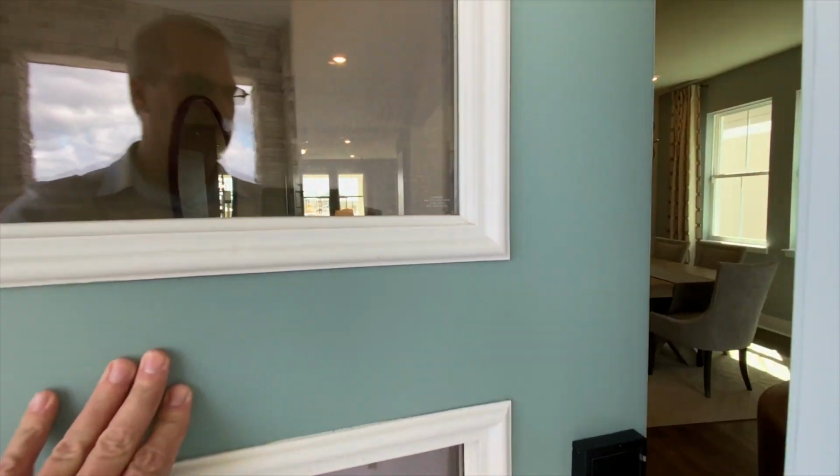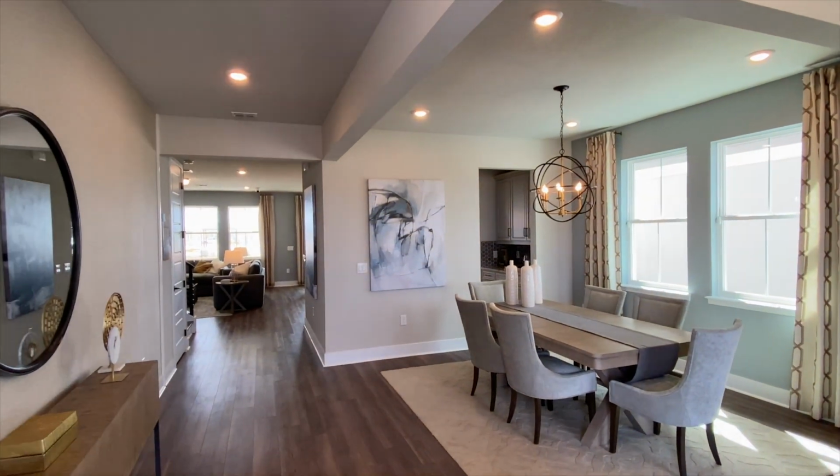This home does have a bedroom and a full bath on the first floor. Please take a look around.